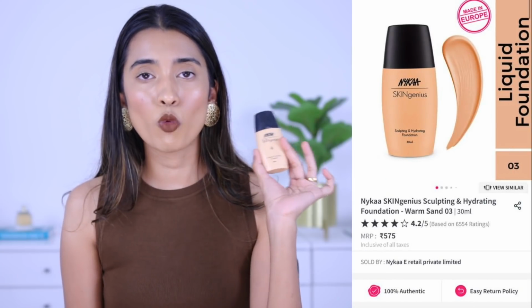Okay, after that we have the Nykaa SKINgenius Sculpting and Hydrating Foundation. I have this one in the shade Warm Sand. It's been a hot minute since I've tried this one out on my skin because I have so many other foundations that I really like, but this is a really good everyday foundation. If you want to wear it to work or to college and you want to substitute it with a BB cream, like you feel like BB creams are not your thing and you can't find a decent shade match for yourself, you can try this one out.